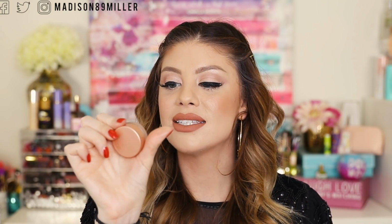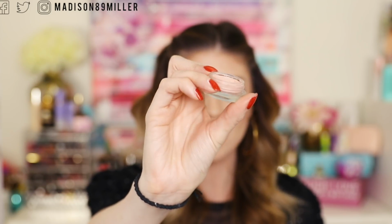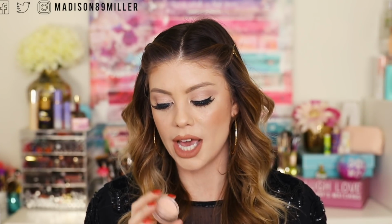And then of course I am bringing my Becca. This is the Under Eye Brightening Corrector. I love this for underneath the eyes. It's so beautiful. I highly recommend this stuff. This is what it looks like. I've talked about this a lot lately. I have put a dent in you. Whew, I have put a dent in you, but it is beautiful.